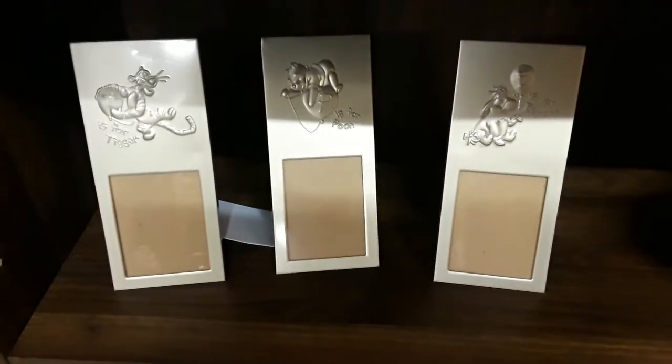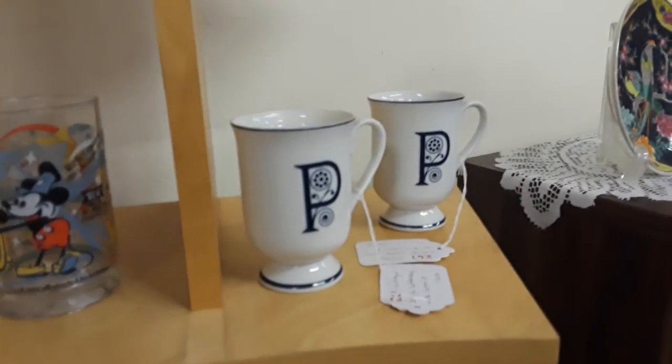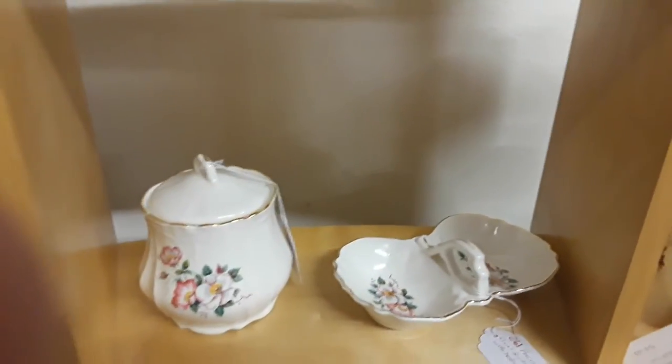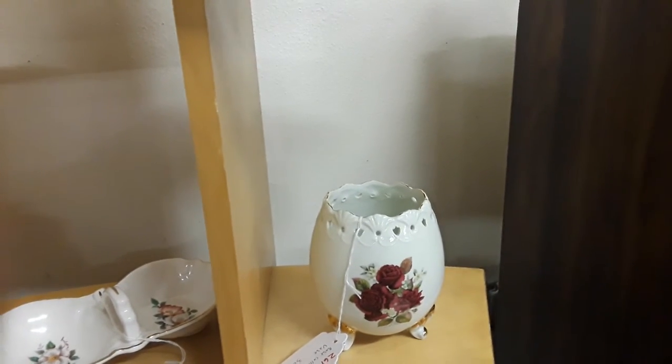I've got some Winnie the Pooh frames. And over here, I've got some Disney glasses. They're McDonald's. I found a redone cup. Put him up there. And I've got some vintage cups from Japan here. Found one of these smiley face cups, put it there. Number one grandma cup. And I've got these pieces that I found. They're porcelain. And I've got this. It is a vase from Familiarities.